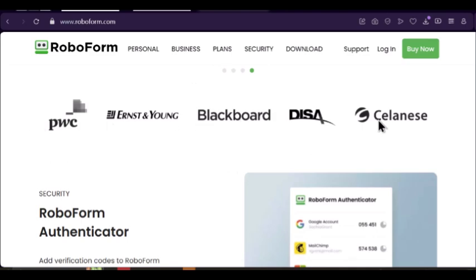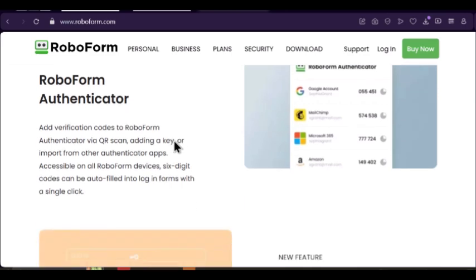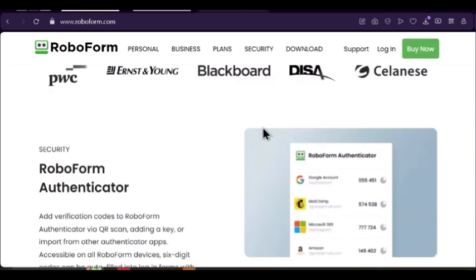It has been used by these companies, and it has to do with security. It has RoboForm Authenticator. That's right. Add verification codes to RoboForm Authenticator by QR scan, adding a key, or importing from another authenticator app. It's accessible on all RoboForm devices. Codes can also be auto-filled into login forms with a single click.